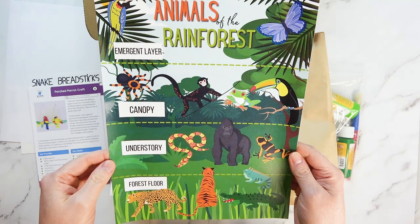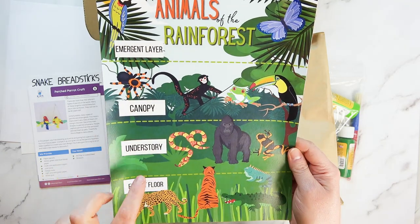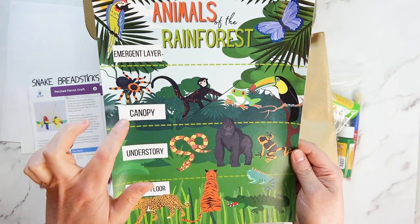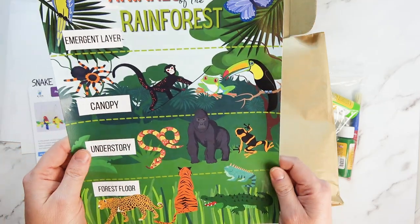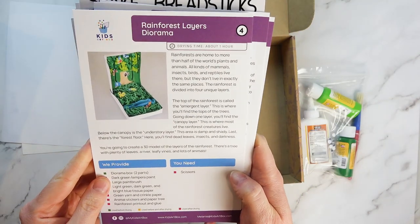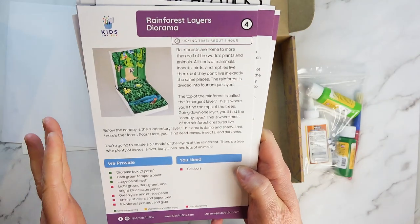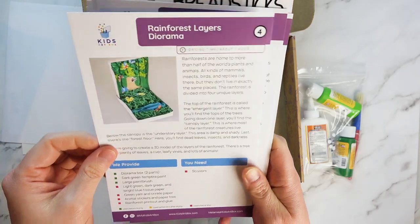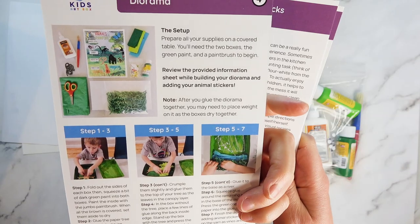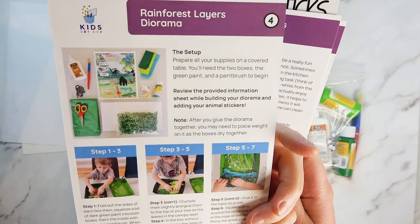How cool is this? We actually learned this a few years ago in our homeschool, but this would be a great review. Okay, here we go. So this is a rainforest layer diorama. I love dioramas. So much fun. And then on the other side, gives you the step-by-step instructions.